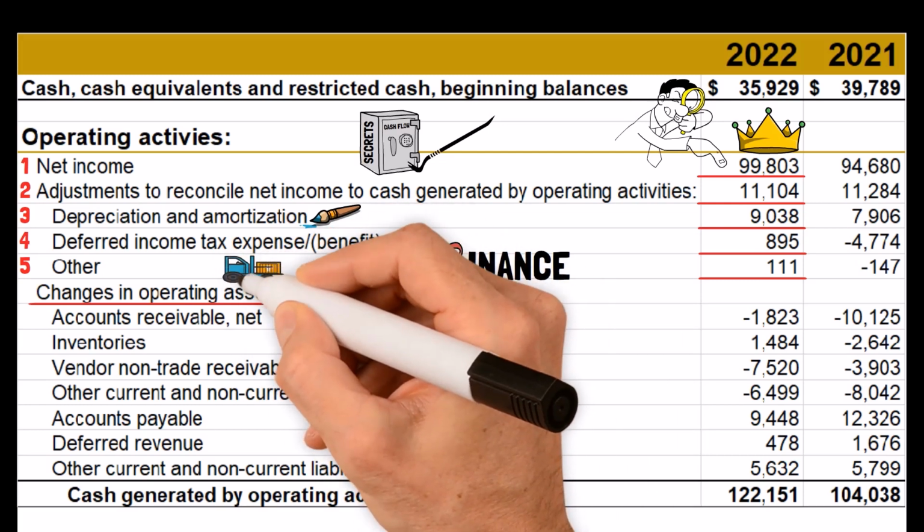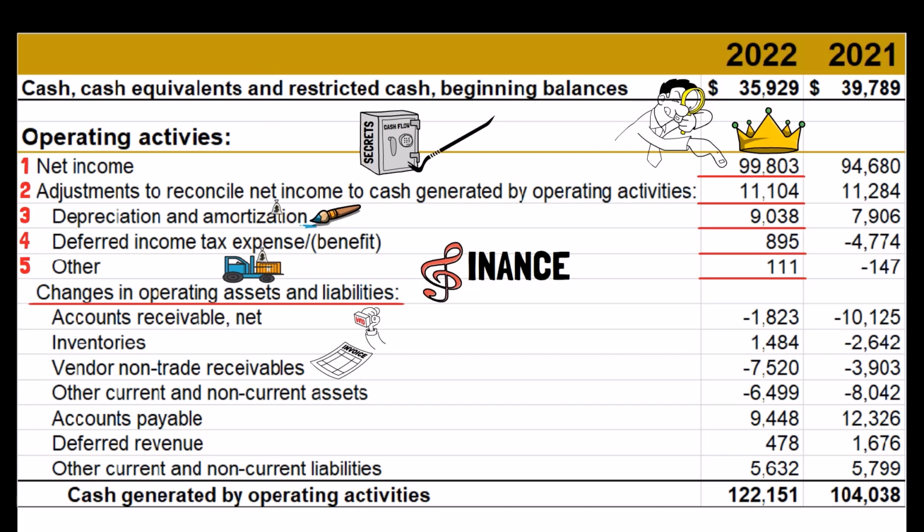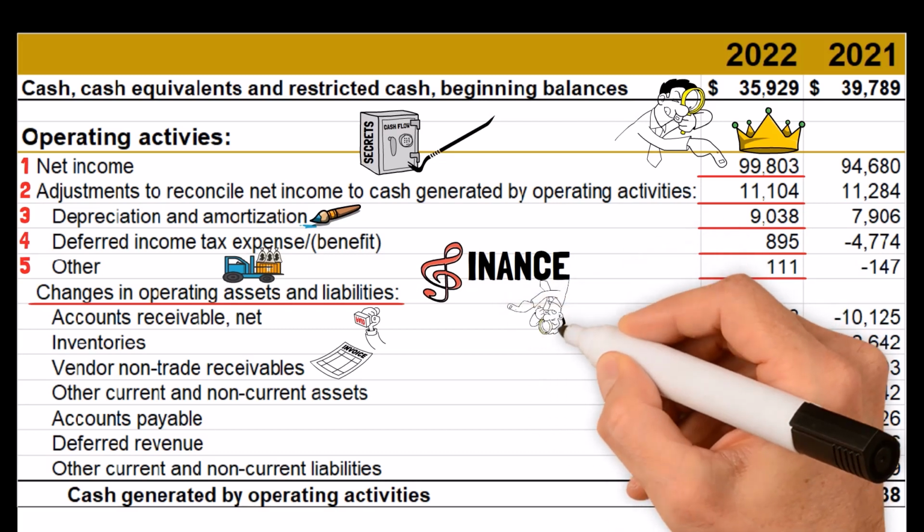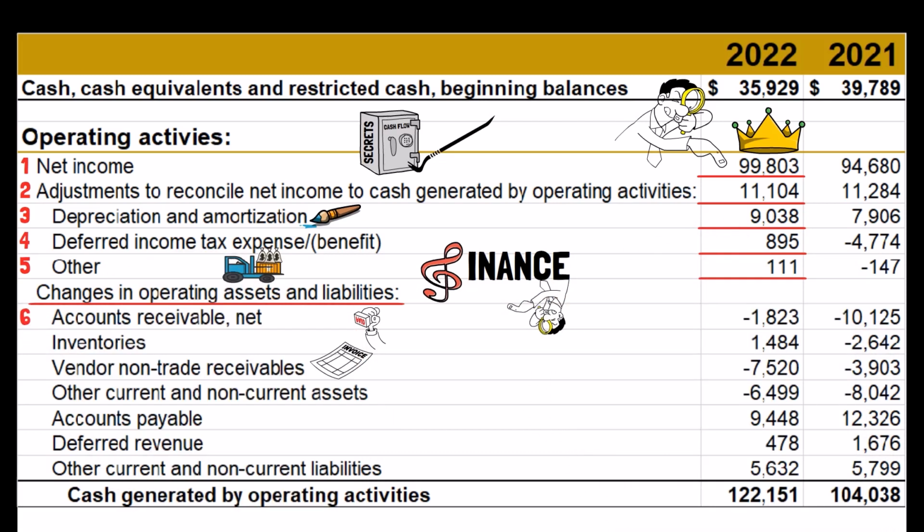It shows how effectively Apple manages its working capital and translates its day-to-day operations into cash. Let's explore each of these items.